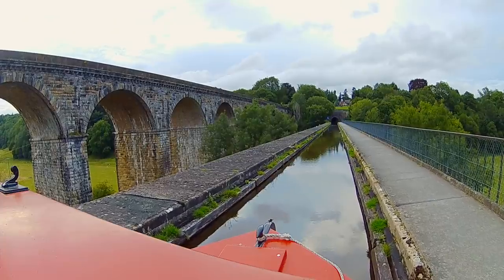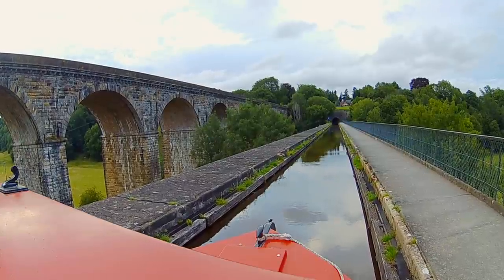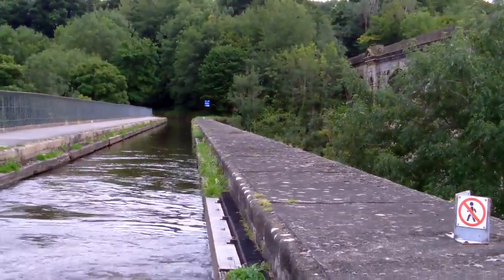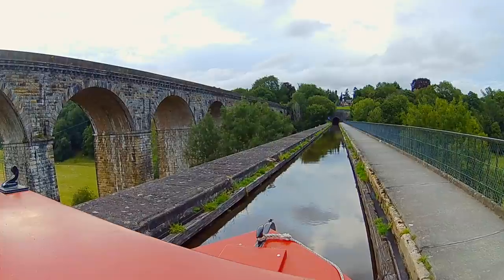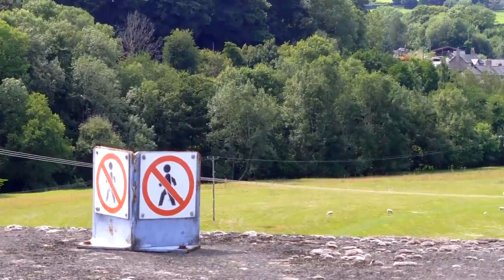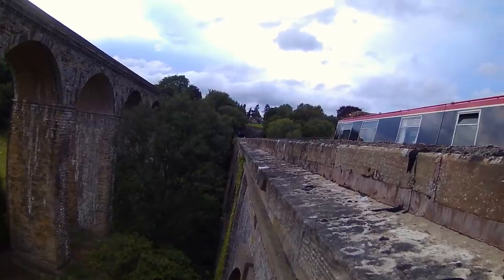I'm just going to slow down, almost stop actually. I'm the only boat here, there are no boats coming, and no boats behind me. Absolutely amazing. At the other end, you go straight into a tunnel. There's a winding hole and then a tunnel. This 220 metre long aqueduct was completed in 1801. It has 10 12 metre arches and took 5 years to complete.